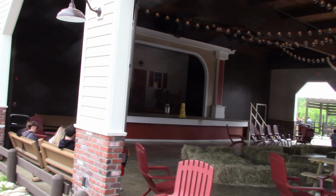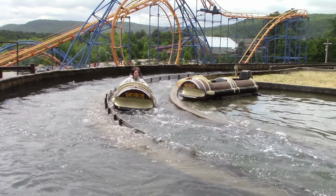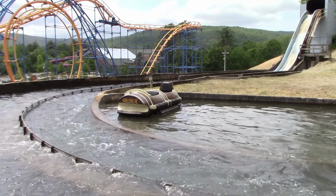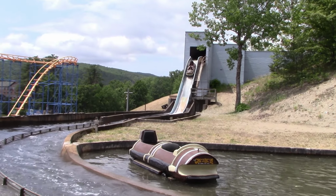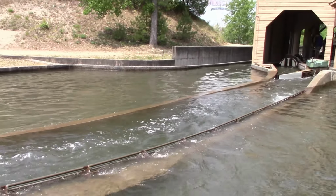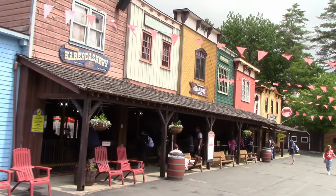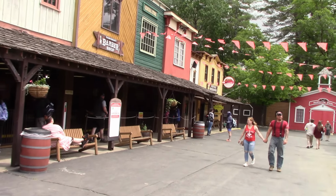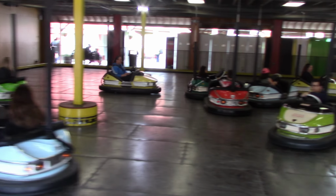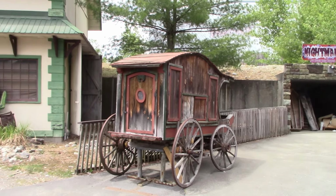So from those rides going through the Red Garter Corral, got Desperado Plunge. So you do have a good chance of getting wet in this spot right here. Right in front of Desperado Plunge, you got all these faux front buildings. We got the Marshall Stampede bumper cars. Good old classic bumper cars. So that's one of their Halloween events right over there, one of their attractions.